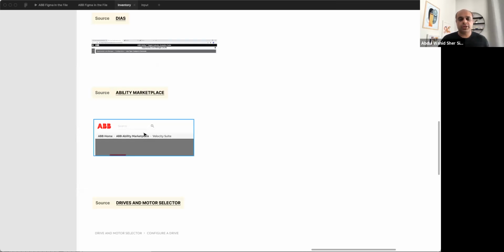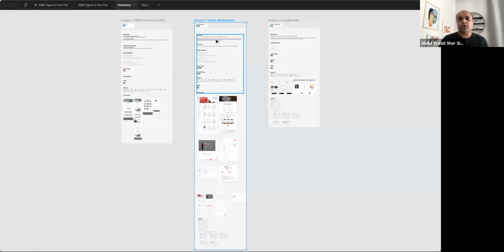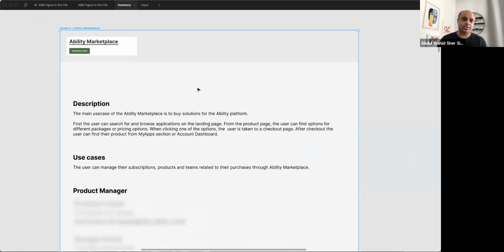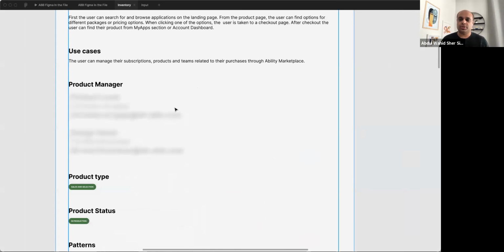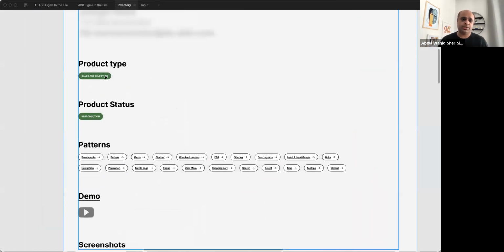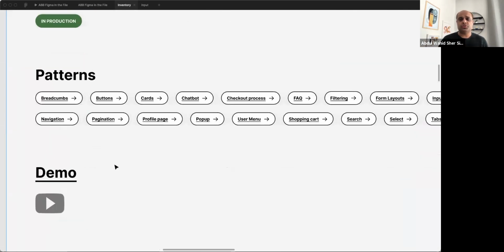Cool. So if you want to dig deeper and see how this product or these breadcrumbs look, you go further, click on the link, and it will take you to the actual product page. On this product page, you will have more details. You have a description of the product, a use case, and the product manager's email and numbers written here so you can contact them. What kind of product type it is: it's a sales and selection kind of product type. And then what other patterns or components we are using in this product.